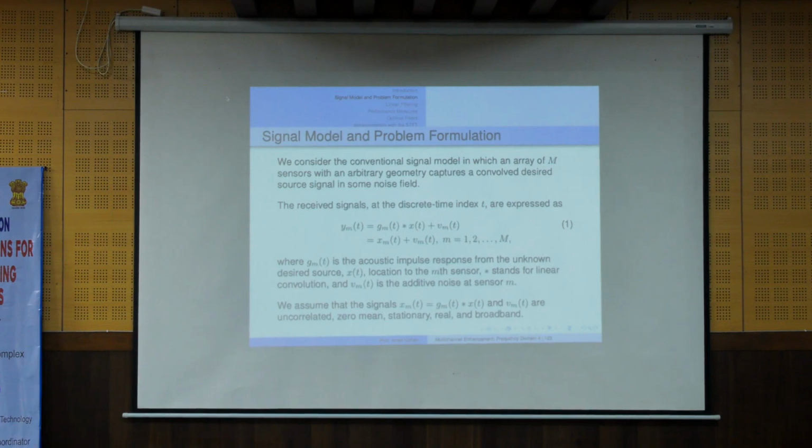Once we choose, we try to estimate the signal in the reference sensor using the noisy measurements from all sensors. And again, also here, we don't try to do dereverberation. So we estimate x_1(t), not x(t), not the desired source, but the desired source as it is measured in the reference sensor. Okay? So now we apply Fourier transform to this model.